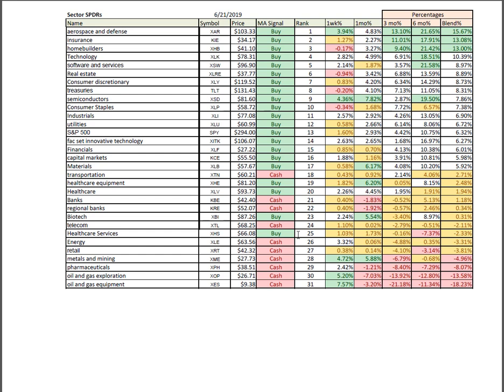In the sector spiders, about evenly split between buy and cash. Leaders, aerospace and defense, no surprise there. Insurance, home builders, and tech. Laggards generally in the energy and basic materials areas. Although I think we're starting to see some of that last minute rise in oil prices beginning to affect oil and gas exploration and equipment.